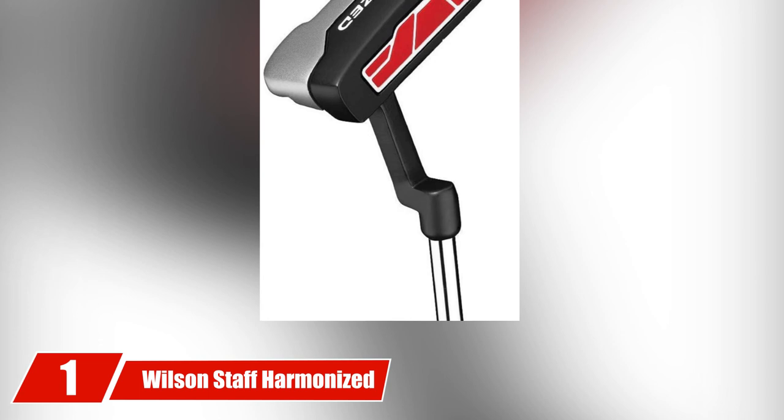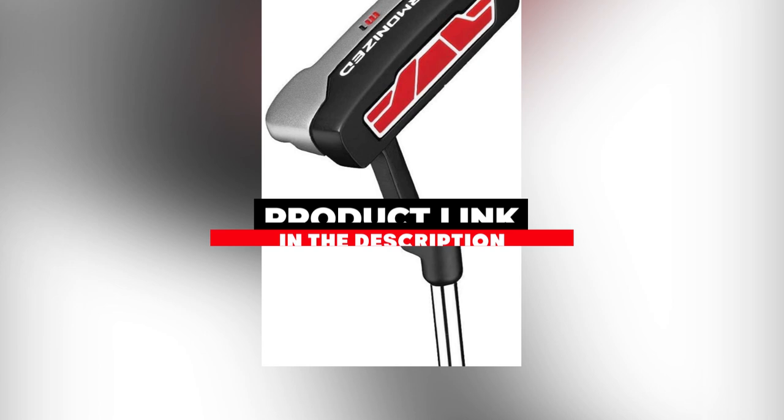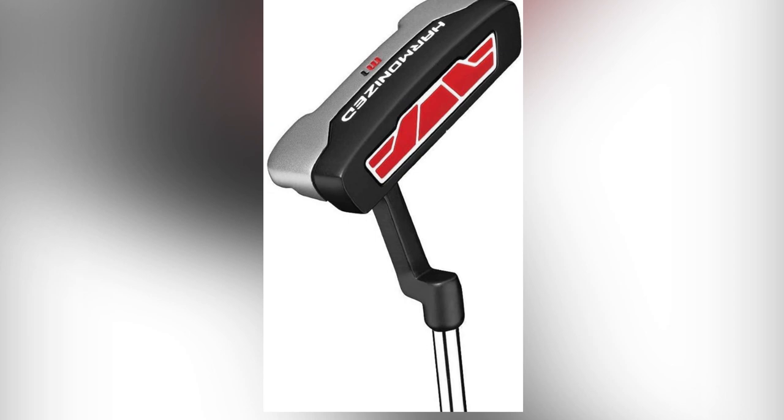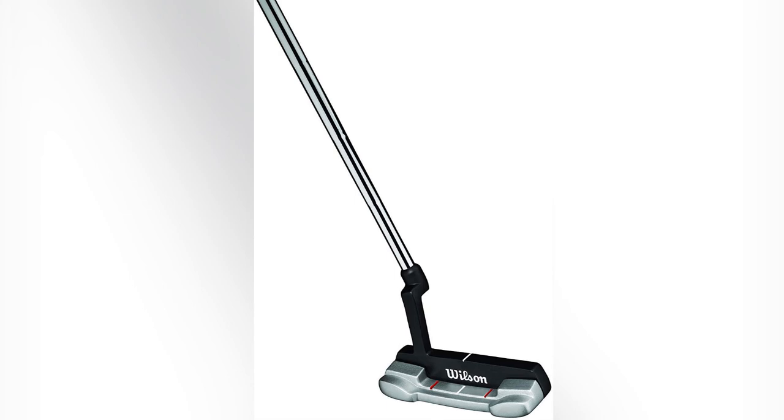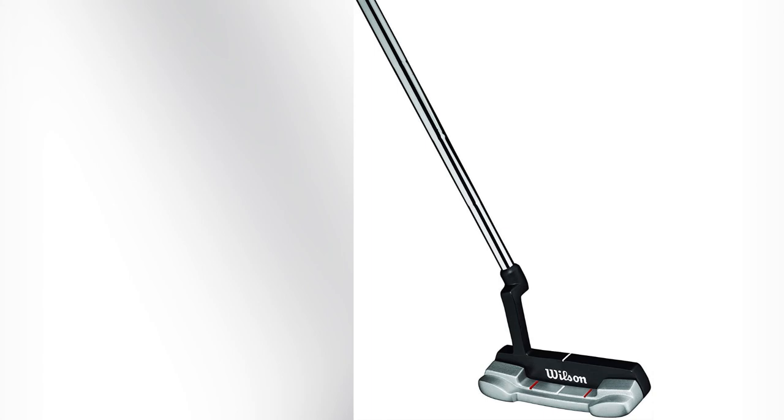The Wilson Staff Harmonized Putter is another budget mallet putter that features a polymer injected insert, a vertical seam grip that helps with feel and response, and an easy alignment design that helps with accuracy. One of the cooler features we've seen in the best mallet putters at this price point is the vertical seam grip that enhances the feel that the golfer has over the flat stick. Rather than the popular bulky putter grip that you see becoming more and more popular these days, the Harmonized has a grip that allows for improved tension throughout the stroke.